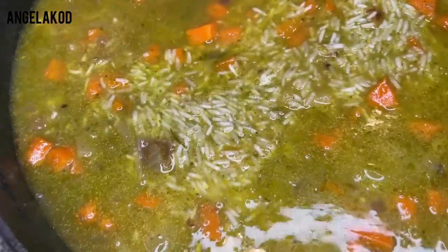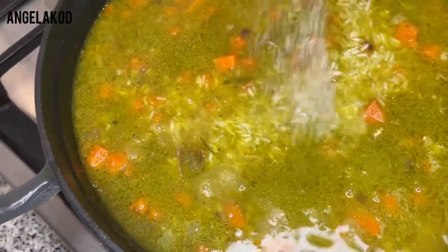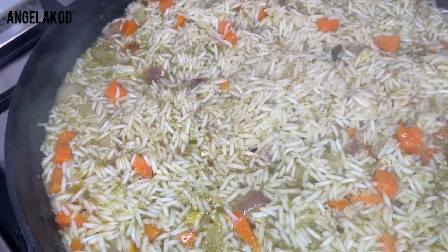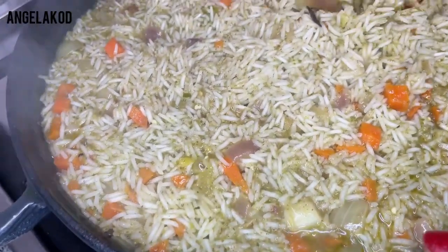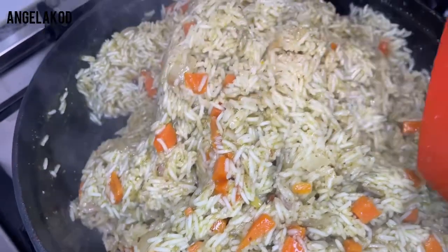Let me taste for salt. I have to add a little bit of salt, guys. Salt is always to your taste. So this amount for me, it's okay. And then I'll stir it in and cover it up. Let's check on our rice, guys. Look at this. Our rice is doing really perfect. I'll go ahead and stir it in. On the medium heat, it's always important to cook your rice on the medium heat.